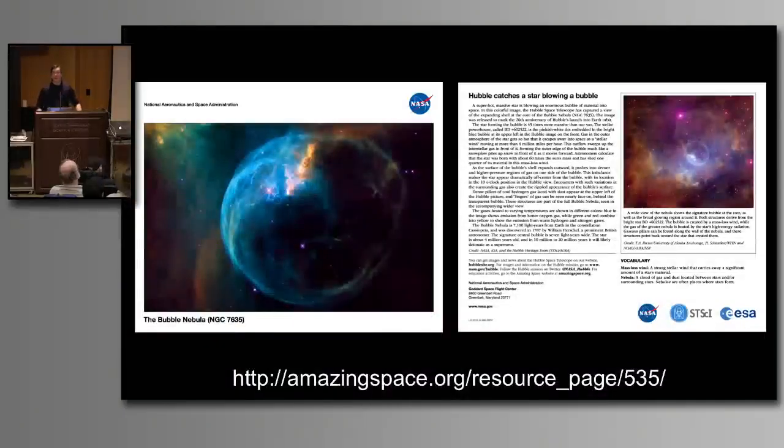You got one of these. Our lithograph we're doing tonight is the Bubble Nebula, also known as NGC 7635. And it's a beautiful, beautiful blue bubble of a nebula blown by that star in the center there. And if you want to understand how this all happens, you can turn over on the back, and there are a few paragraphs explaining what's going on in this nebula.